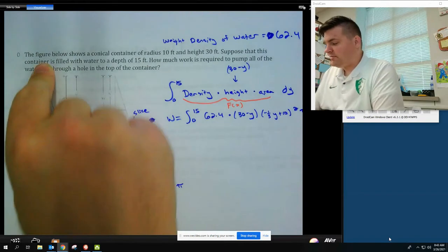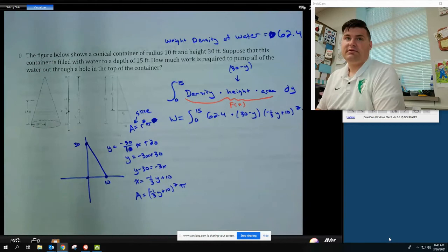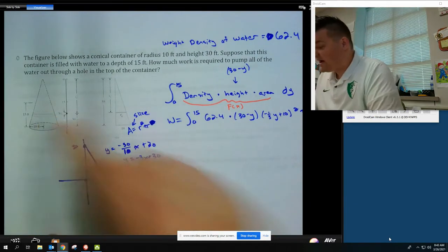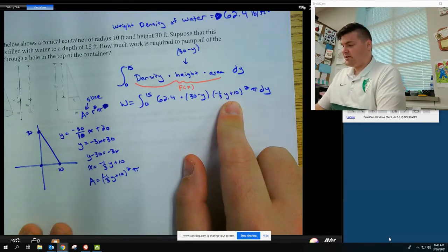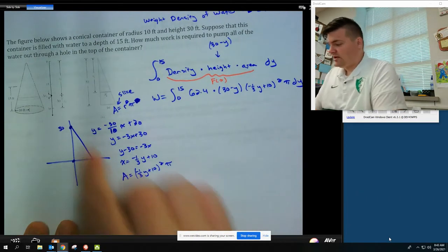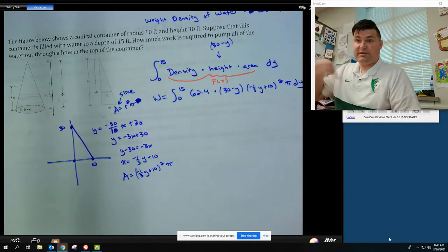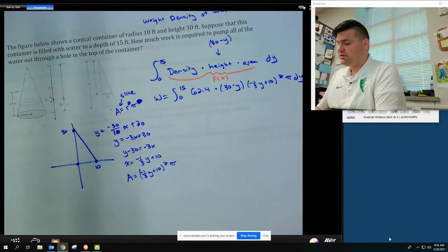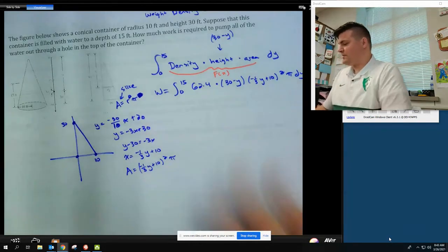So I have to do 30 minus y, because when it's at the bottom, I'm pumping 30. When it's at the top, I'm actually pumping 0. All right, and if it's halfway through, I'm pumping 15. If it only goes up 10 feet, I have 20 more to pump. That's why that's the height. And then this is my slice right here of my area of my figure. Two-dimensional right here because it's area. It's a circle. So my slice is the radius of my circle. Circle is r squared times pi. And so I get that right there. Here is my lovely little formula.